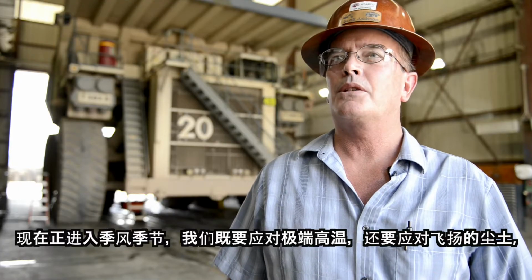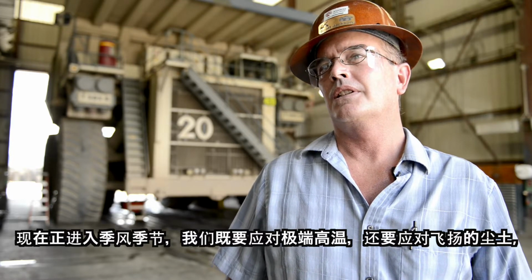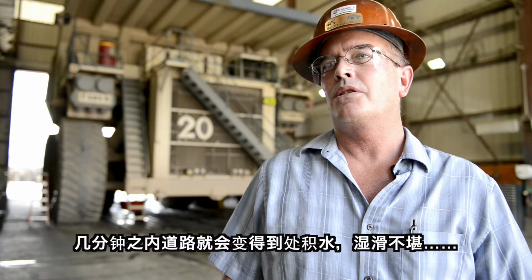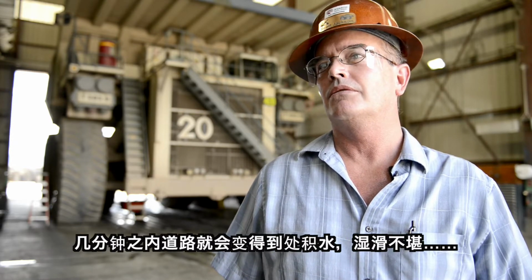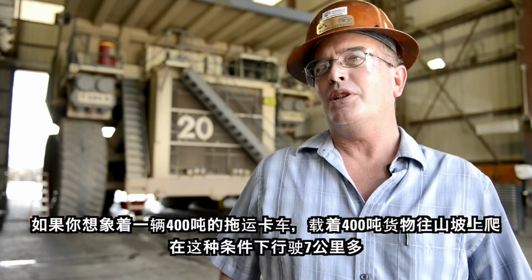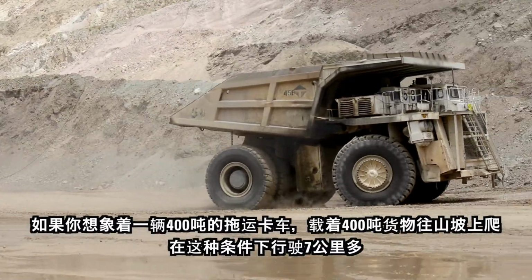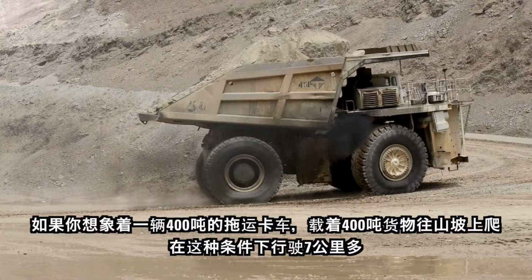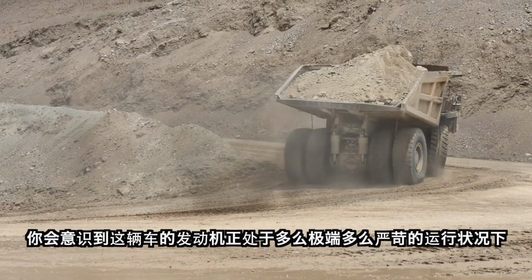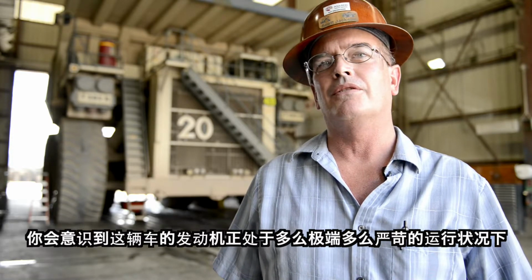We're just now coming into the monsoon season where we have to deal with extreme temperatures, dusty conditions, and within a few minutes' time it can be a flood condition with slippery roads. It's just every condition that you can possibly imagine. If you picture a 400-ton haul truck on grade hauling uphill with 400 tons for about 4.5 miles under those conditions, you realize that the engines are under extreme operating conditions.